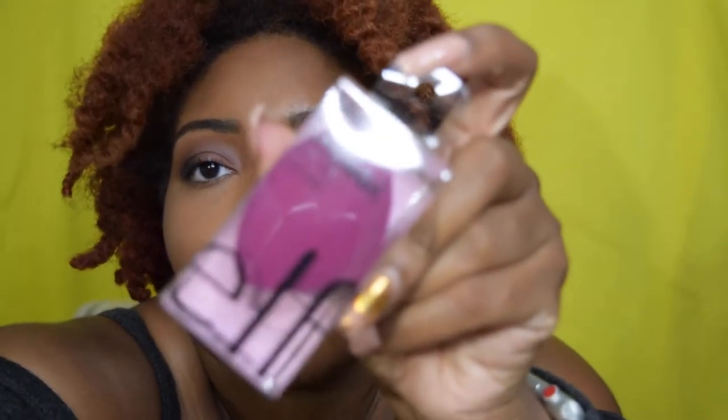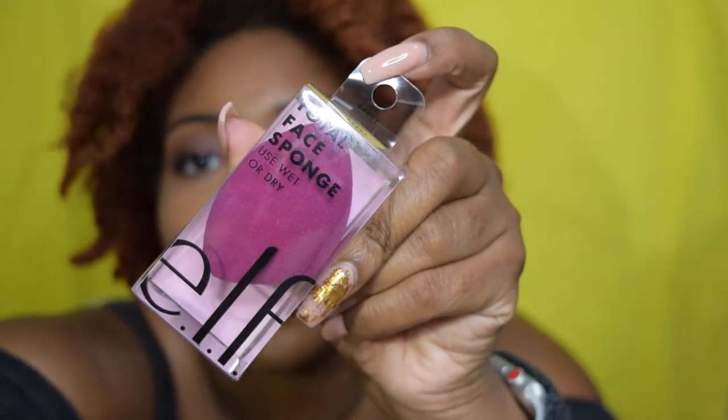So next I'm going to go into lips, but first I'm going to show you this because I totally forgot about it. I got the e.l.f. Total Face Sponge, and I know this sponge is really, really good. So we're just going to show it to you all and skip on through. Boom, bam, wham, bam. Thank you, ma'am.